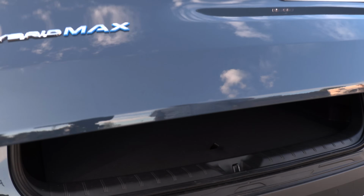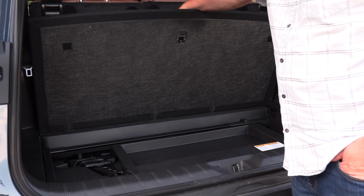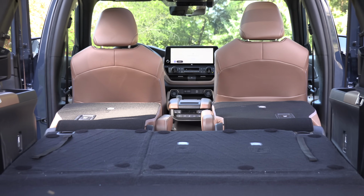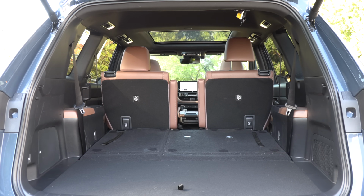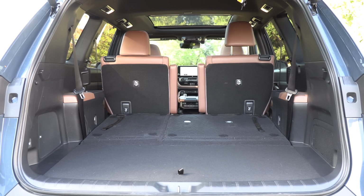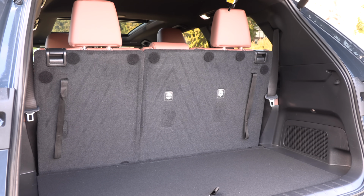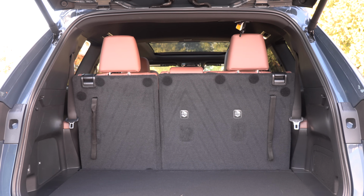And then you lift the standard power liftgate, and you get a very useful space with all the seats up. Under the floor, there isn't a lot of extra storage. Overall cargo space is great at 97.5 cubic feet, and space behind the second row at 57.9 cubic feet, which is more than these competitors. Space behind the third row at 20.7 cubic feet is the same as the Atlas, but a little more than the Pilot.